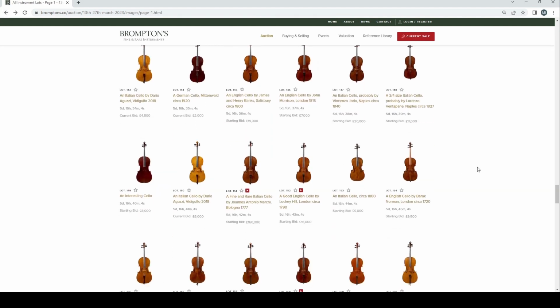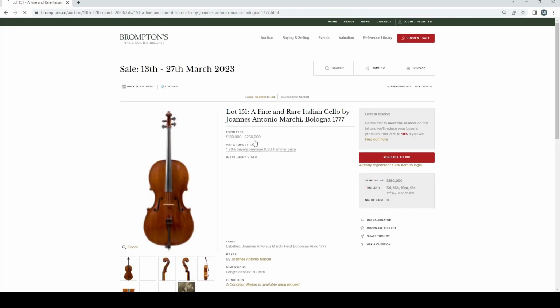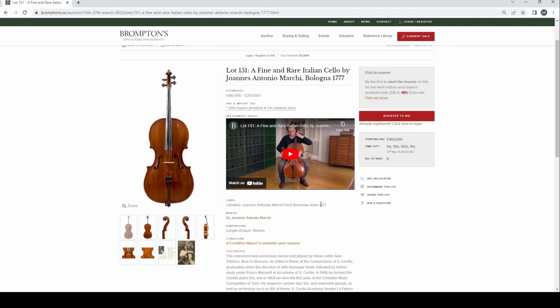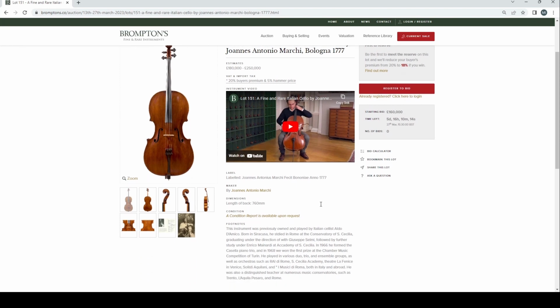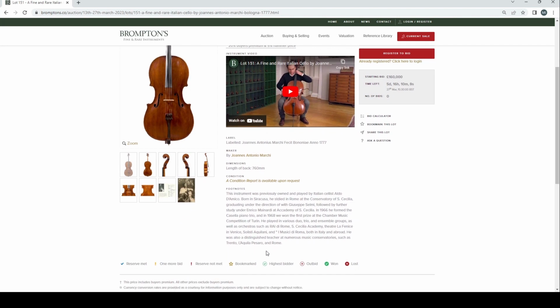Let's see what else might be worth looking at. We should probably have a look at the fine and rare Italian cello by Johannes Antonio Marchi, Bologna, 1777, 180 to 250,000 there. Starting bids 160, no bid so far. This instrument was previously owned and played by Italian cellist Aldo D'Amico.